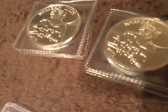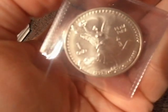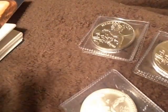These cost me nothing. Another friend of mine, a new friend of mine, was very gracious enough to know that I'm collecting Libertads and sent me a 1993 Libertad. And it's the old style Libertad, and it looks good. I put it in this APMEX flip. But it's a very, very beautiful coin, and I thank him immensely for it.